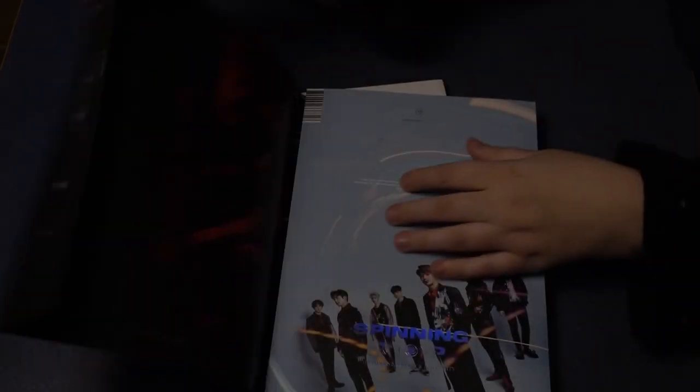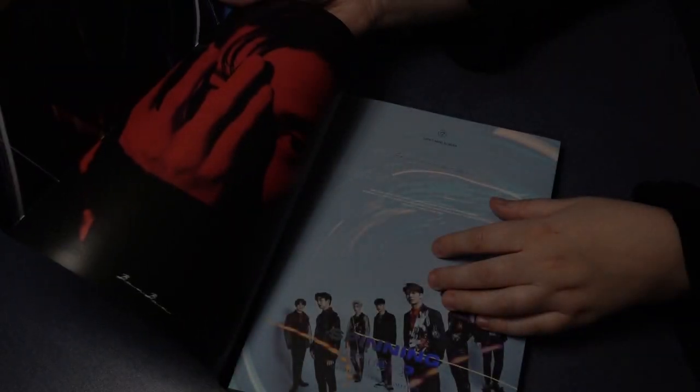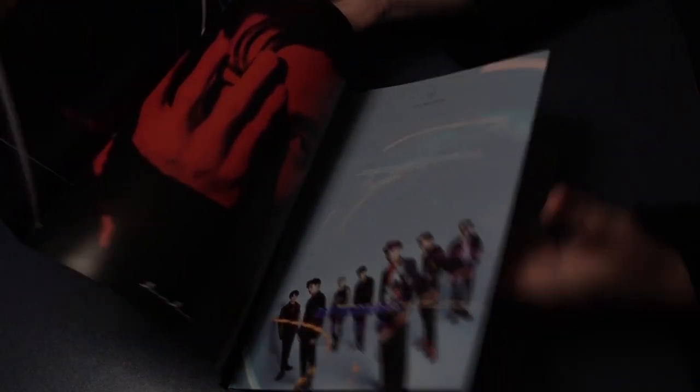Mark is so pretty, honestly, it's so freaking pretty. And then we have Mark here, but I decided not to collect them because you don't need that. And then we have JB and Bam Bam cover because I don't have a JB cover. But that's not important, of course.